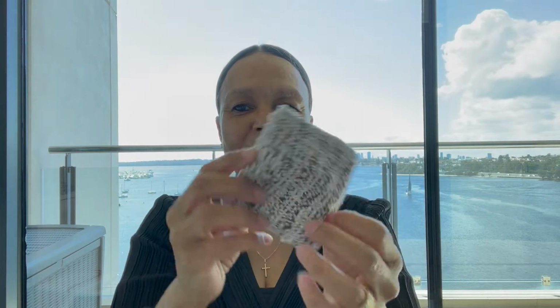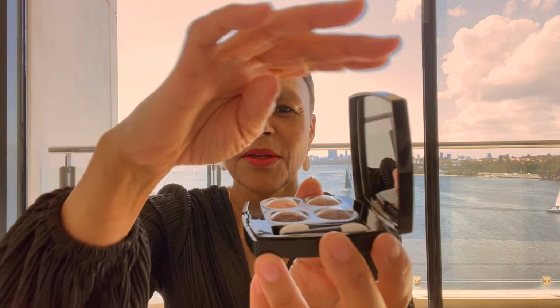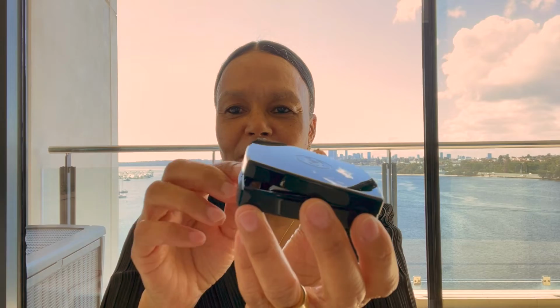And I can tell you that this is definitely not going to be used by me. And like I said, this is the number 4 tweed, something brun et rose, limited edition. Now I don't know how to pronounce that, so sorry if I've pronounced it incorrectly. And this is the eyeshadow palette. It's got a mirror inside, and this is what it looks like on the outside.